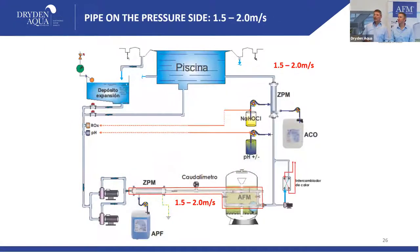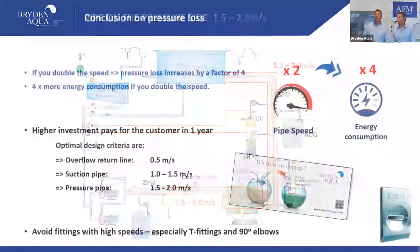And then finally, pressure side. Pressure side is everything that comes after the pump, 1.5 to 2 meters per second. And sometimes you are on 1.8 and that's fine, because you only have so much to choose from.